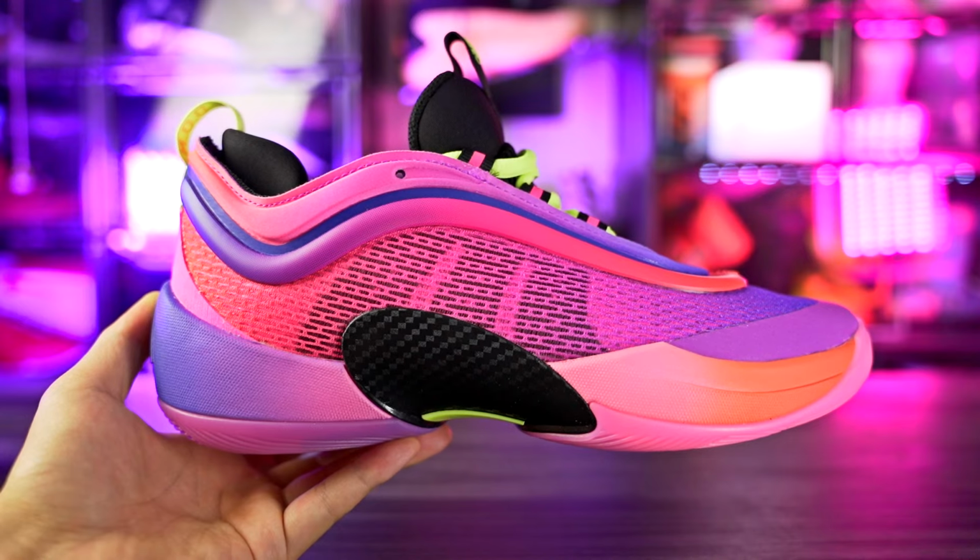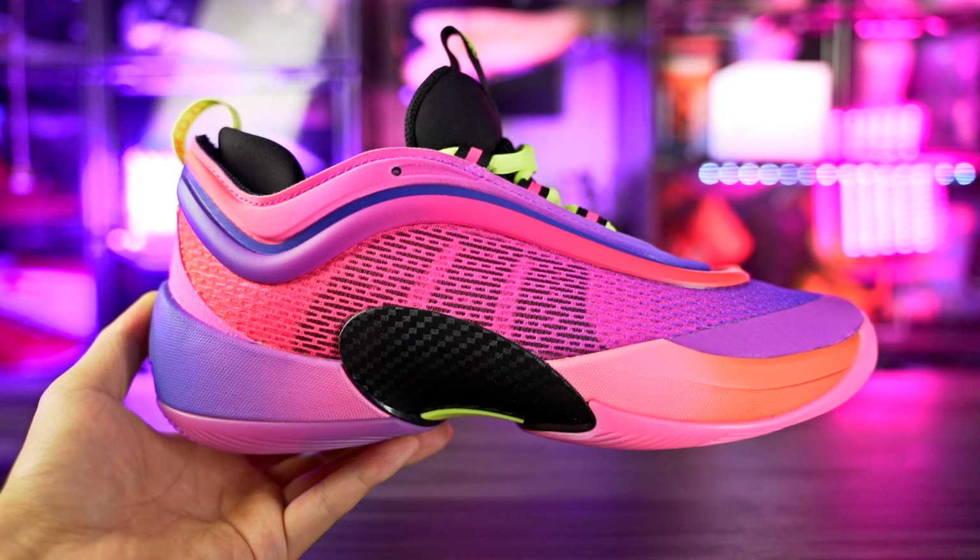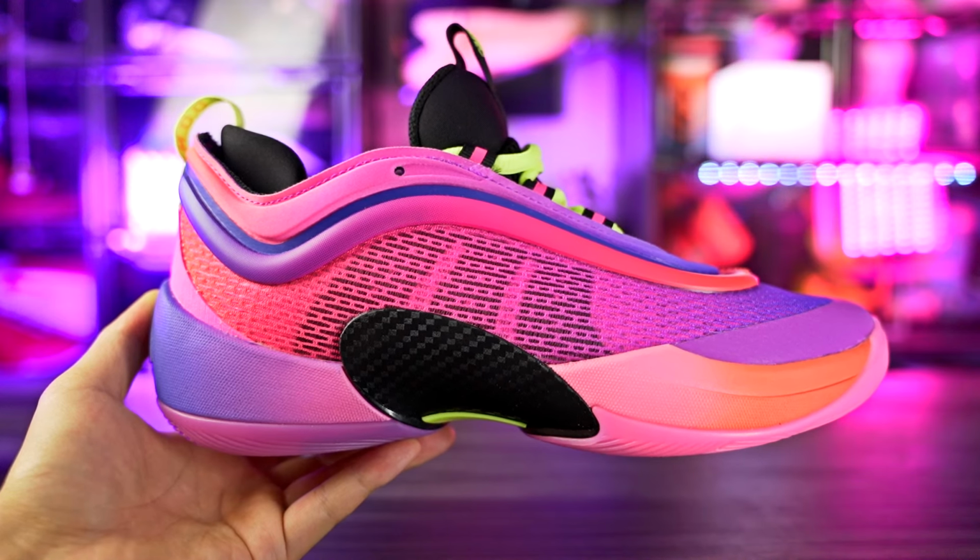But number 2, we got D.O.N issue 6, which surprised the hell out of me. I really like playing in that shoe because I have not liked D.O.N issues since your line. Like the D.O.N issue 1, 2, and 3, terrible.